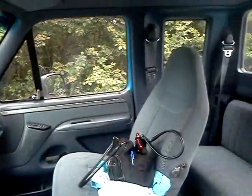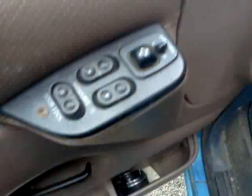I guess the motor went for the power mirror. It's got power mirrors, power locks, and power windows, and I guess the power window motor went. Instead of punching the rivets and putting a new motor in it, he pulled the door off and put a white and brown door on. Well, I didn't want the cops looking at me funny, so I went and painted the door.